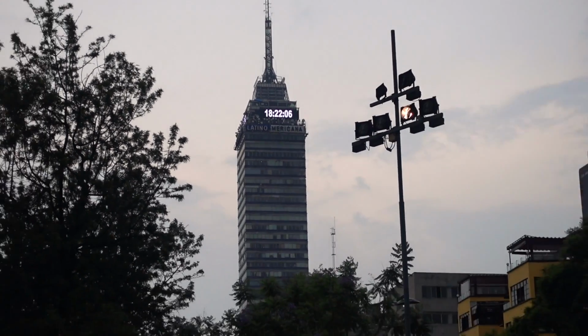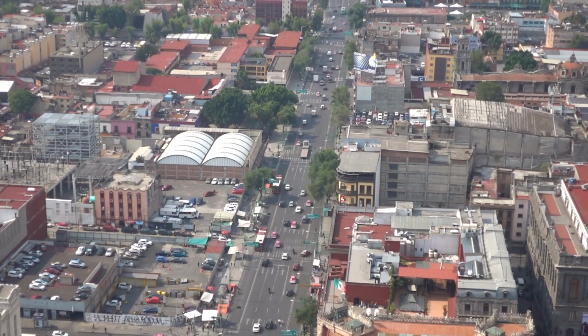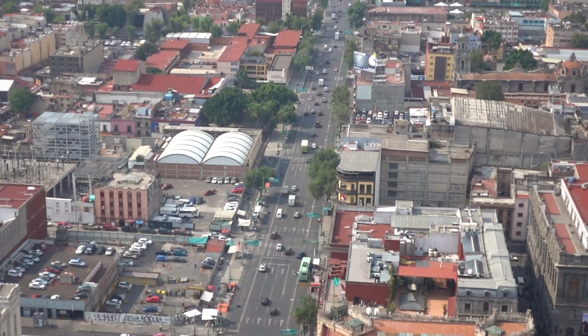So this is a view from the top of the Torre Latinoamericano, which is one of the biggest buildings in Mexico City. Until 1956, it was the tallest building here. Now here's the deal with this one. This isn't a cheap food, but this is a cheap food location. This is one of the coolest places you can grab a meal and do it for free.